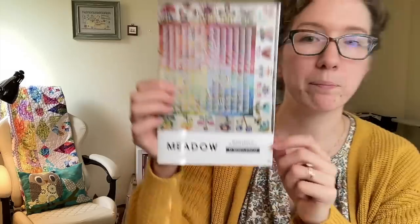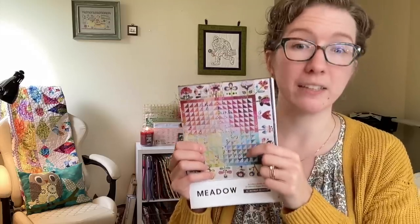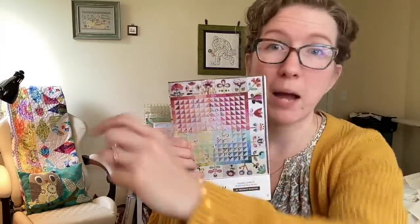Blurry. Sorry. Meadow. Oh, I love this project. Oh my gosh. I have the center finished. That took a couple of weeks. Not because it's complicated, but because it laid out on my floor. I spent a day going through all of my scraps and then laying them out in this ombre rainbow and then tweaking fabrics here and there.